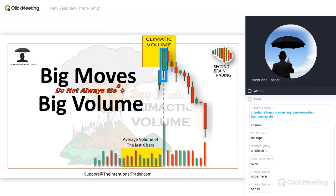So what we're going to do on every single bar is measure back X number of bars. This is what we put in our parameters in our indicator. There's a parameter for the look back. We look back that many bars and take the average of all of these bars. And if that average is less than 200 to 300% of the volume in this bar, then we have climactic volume. Inside our indicator, you have the ability to adjust whether you want 200, 300, 400, 150, whatever you want to call climactic volume. But typically, what we know as climactic volume is at least 200% or more.